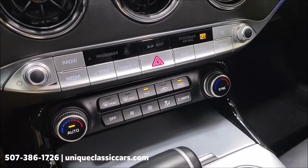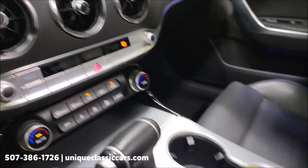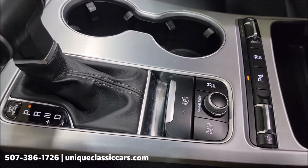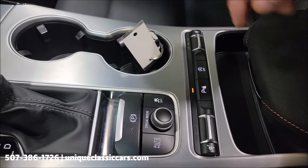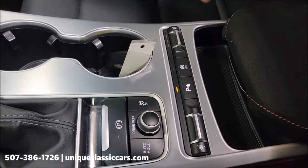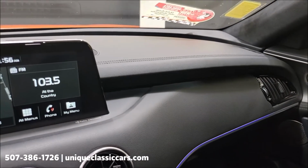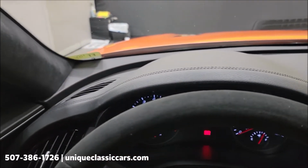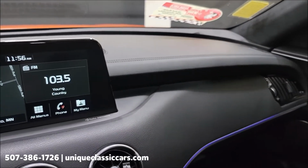Of course, electronic dual climate control, drive mode selector right here. This also has an auto start added with the key tag, if you can see that. Heated seats down here, parking assist, to name a few. Do a little bit of research on these. Again, sold new in Arizona, then coming to us. Actual miles.